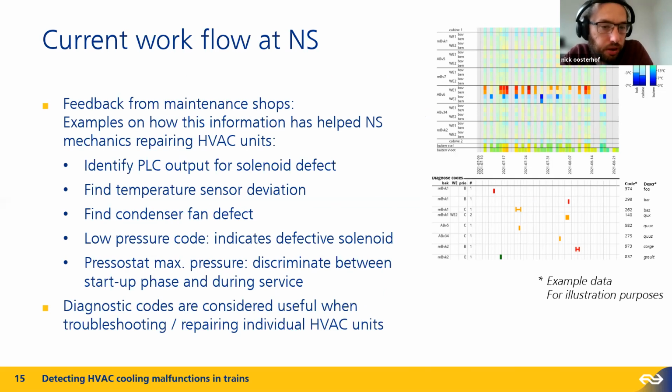From the maintenance shops, I give a few examples here of what I got back in how these heat maps and diagnostic codes have helped them in repairing HVAC units. Something with the PLC outputs, sensor deviations, defective condenser fan, defective solenoids, and a case where they were able to see whether a high temperature was due to the startup phase of the train set or whether it was a more consistent problem that occurred during service.